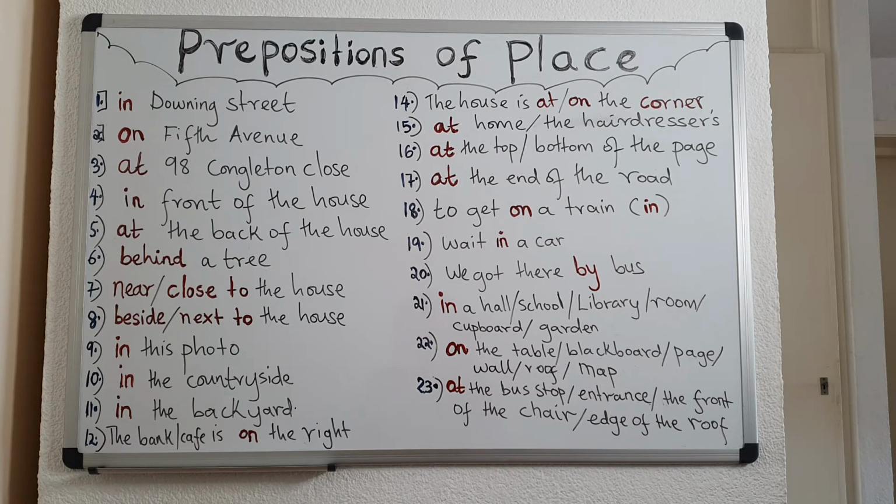Number eight. My neighbor lives next to the house that is on fire. Beside the house which is now on fire, you can find a supermarket.